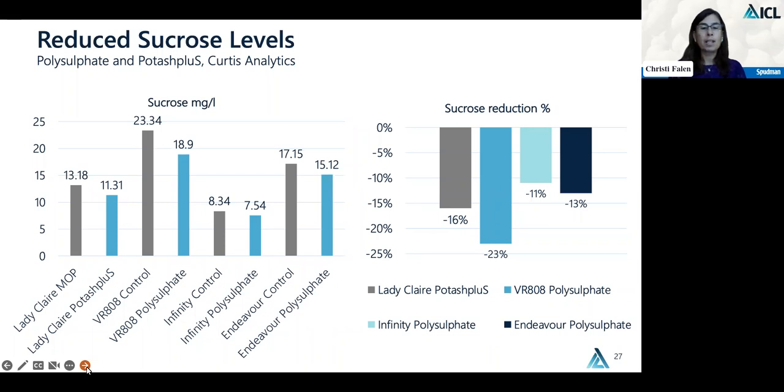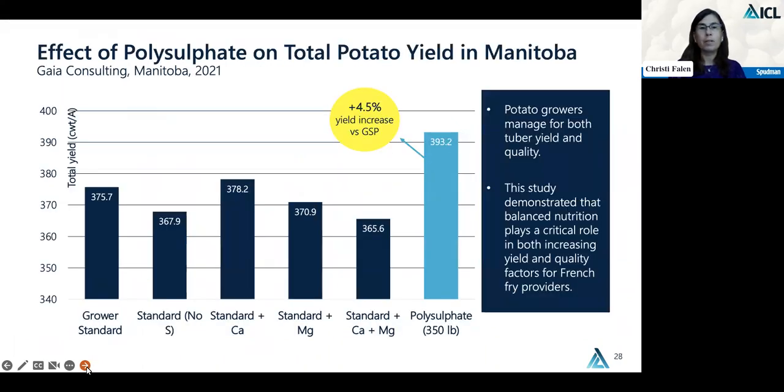So if we go to the next one, we're going to look at a couple of other spots here. This one in Manitoba, we actually will look at this one on the yield, and then the next one is on the fry color that you can see the details of, but it was actually able to decrease with the polysulphate at the 350 pounds. It was able to decrease the fry color and also the glucose content.